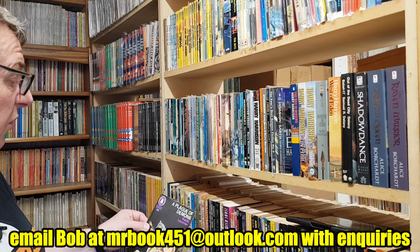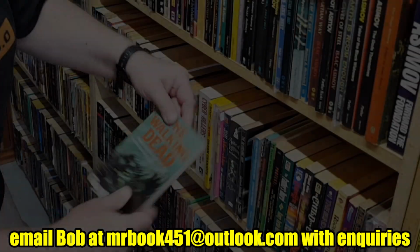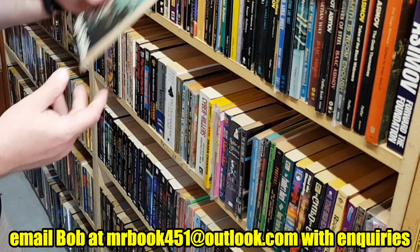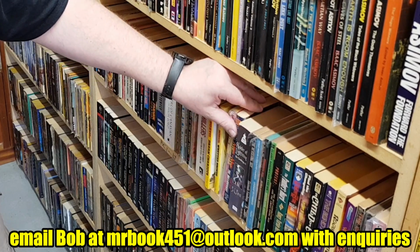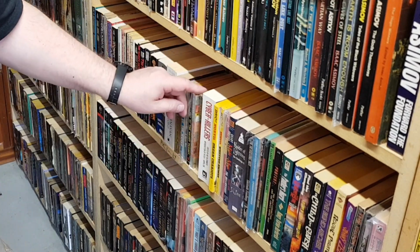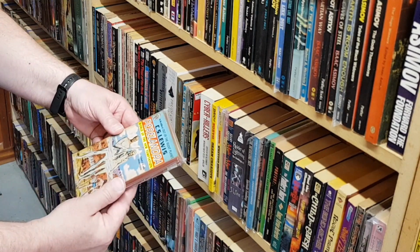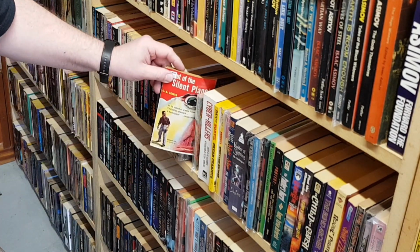It's a nice Penguin one. I've got it, but it's a nice one all the same. But that's a good one. Walking Dead by Guy Smith. Yeah, see what Bob wants for that one. I might be tempted with that. It looks brilliant. I've got a few Guy Smith, not many, but a few. These are nice. Look at those. Nice little Avon. It's Out of the Silent Planet.